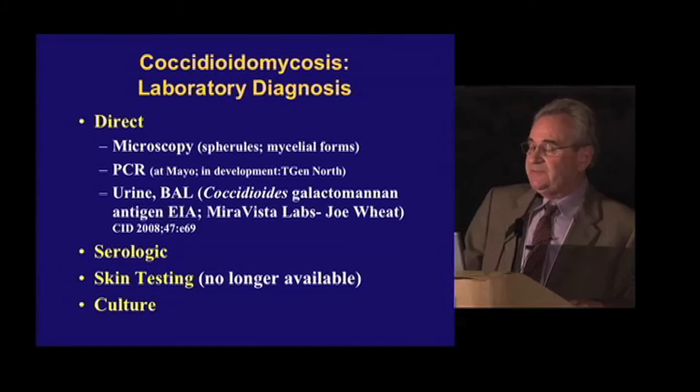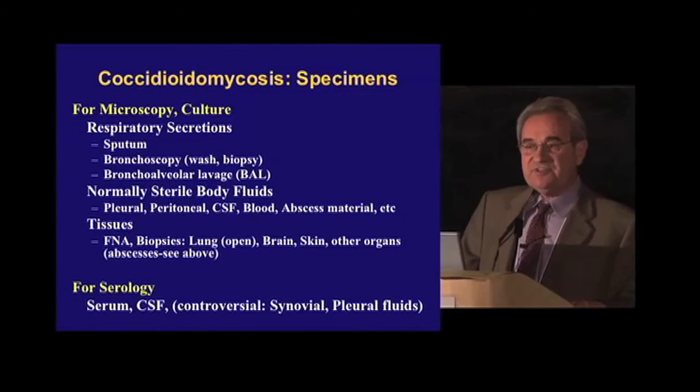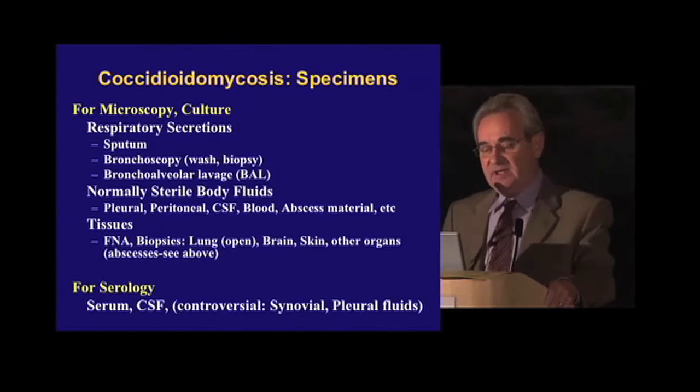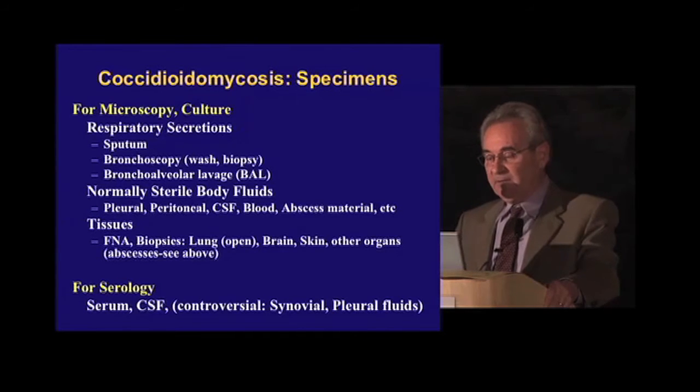So what do we do? As far as specimens are concerned, it depends on the patient presentation. If we've got respiratory secretions, we get them. Sputum, for example, would be wonderful. Bronchoscopy, wash, or biopsy, bronchoalveolar lavage, or BALs. Normally sterile body sites also can be useful, like pleural, peritoneal, spinal fluid.